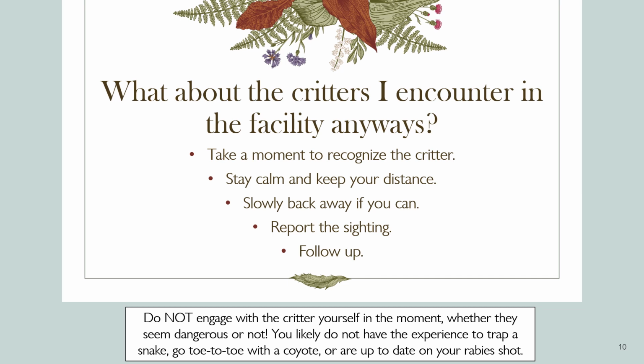I cannot emphasize this enough. Do not engage with the critters yourself in the moment, even if it seems like something you can handle. Cats do not wear a sign saying they have rabies or not. Coyotes won't take nicely to being put into a headlock. And snakes will not give you a 3, 2, 1 before striking. Do the right thing and have the right people at the right time with the right tools do the right job.